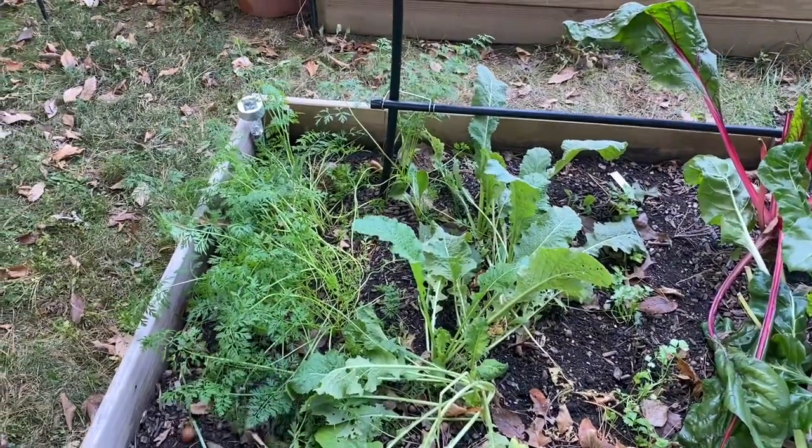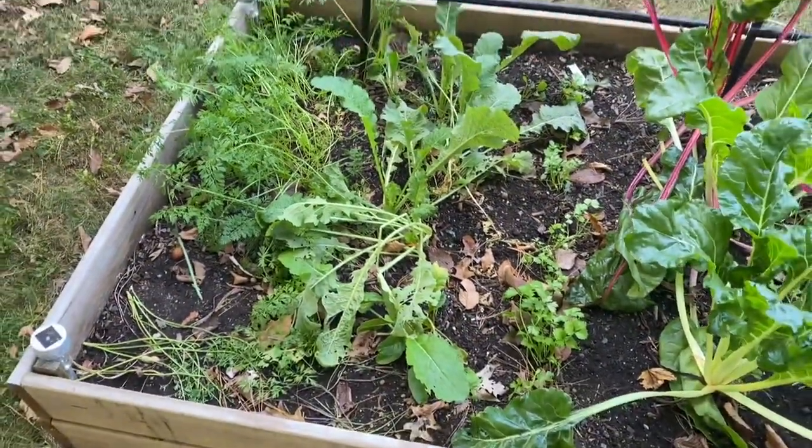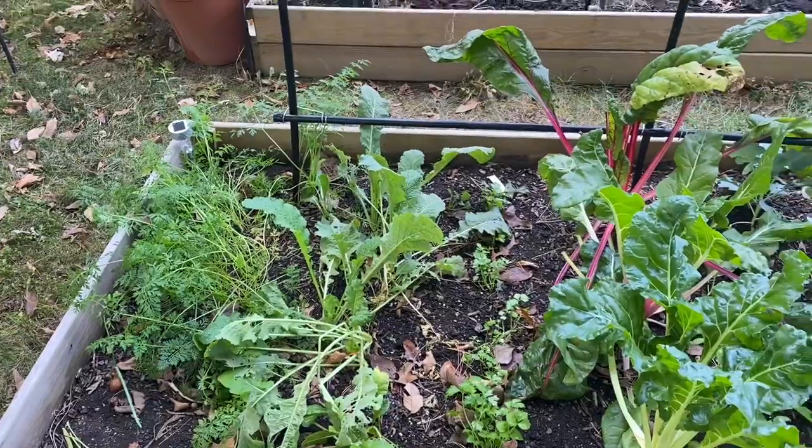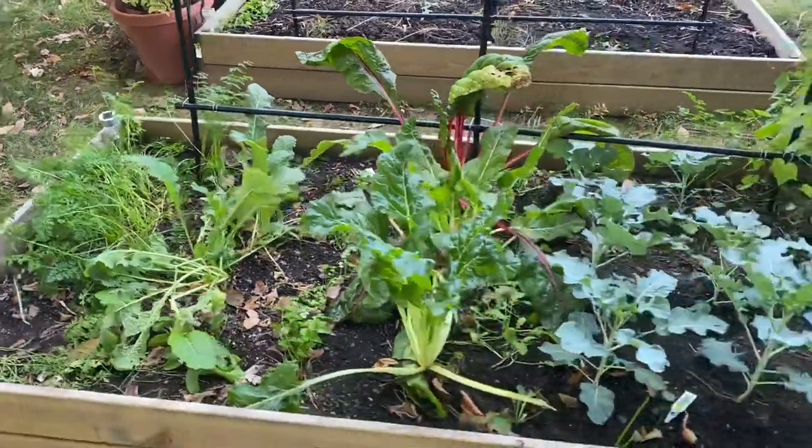My little carrot patch is really kind of sad. To be honest, I haven't been watering this bed a whole lot, so I could probably do better. And it's somewhat up underneath a tree. Hold on, let me show you guys.